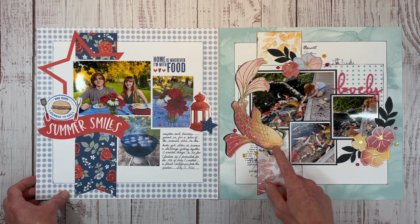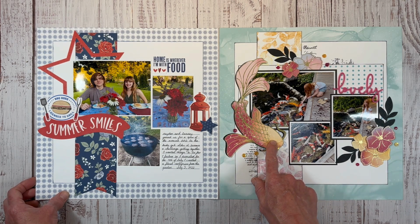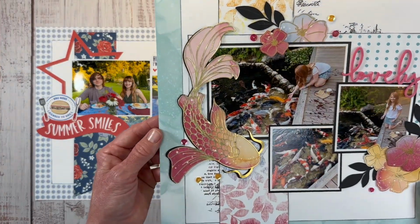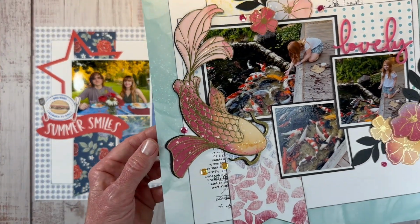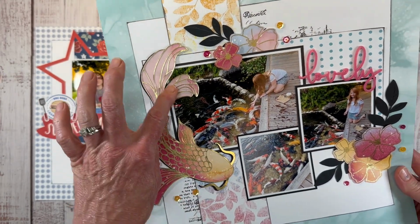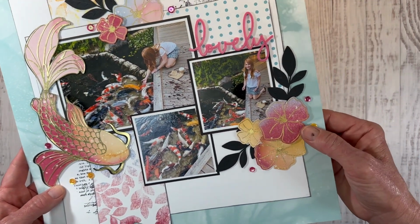So it was free too, and I just used the Dreammaker paper to back the koi cut file. I cut it out in gold foil paper, and I thought the Dreammaker paper was absolutely stunning to represent how colorful those koi fish are. And then same with the flowers.